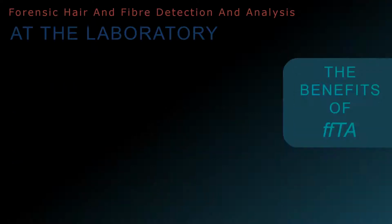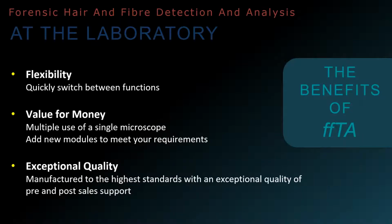The FFTA is chosen by laboratories for its flexibility because you can quickly switch between functions for different applications. It offers value for money in its multiple use of a single microscope, and new modules can be added to meet customer requirements. It's of exceptional quality, manufactured to the very highest standards, with an exceptional quality of pre- and post-sales support. And now we're going to the laboratory demonstration, where a colleague of mine at Foster & Freeman is going to show you the FFTA in action, analysing textile fibres and hairs.